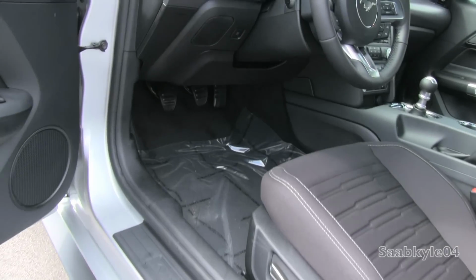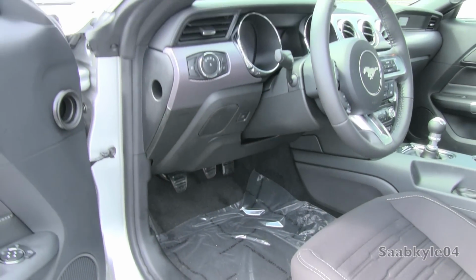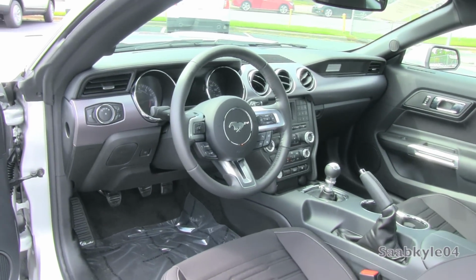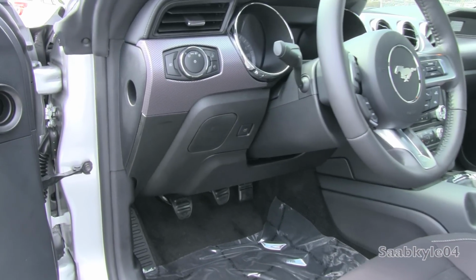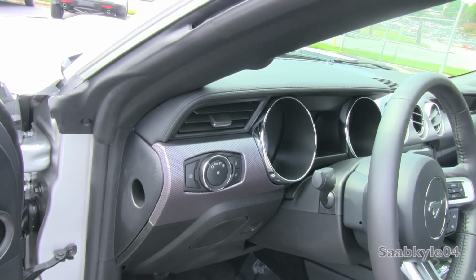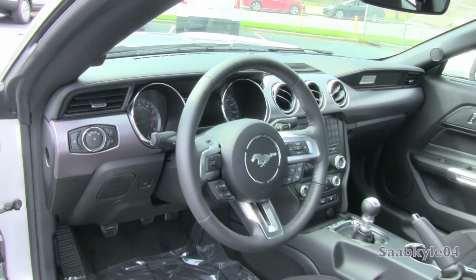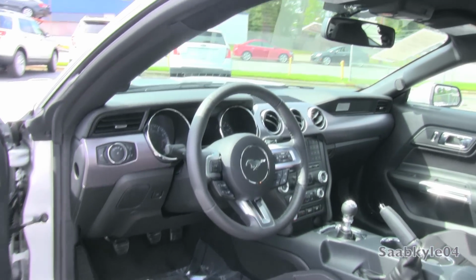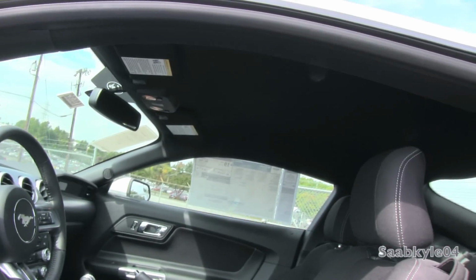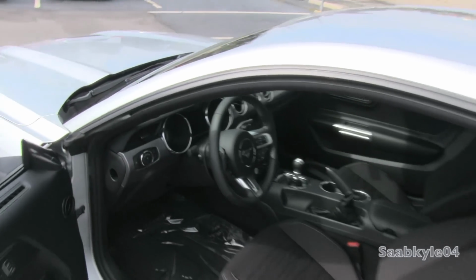You'll notice when comparing the base trim that the premium trim has aluminum door entry guards and sport pedals, not to mention more of an aluminum treatment across the dash that comes across the sides. All Mustangs have a padded dash, but it's a little bit of a higher quality in the premium trim with the double accent stitching. All finished off with a black headliner. So let's go ahead and see how she sounds.